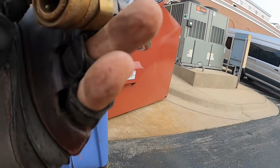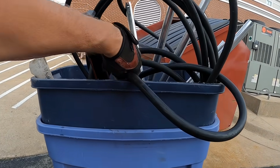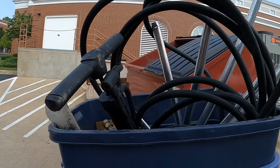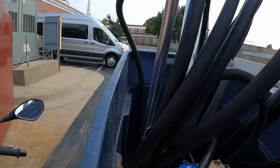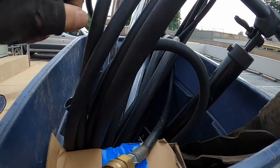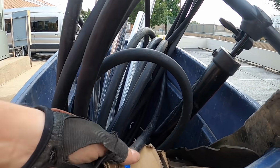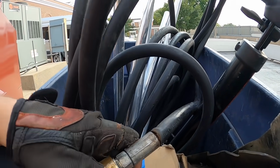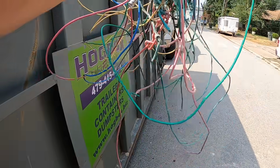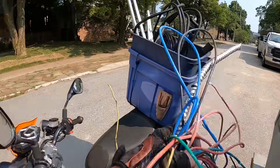Take that brass off before I go to the scrapyard. Nice pieces of brass on there. But I thought that was a garden hose. Some kind of hydraulic. Or air. I don't know. No time to talk. Gotta get out of here.